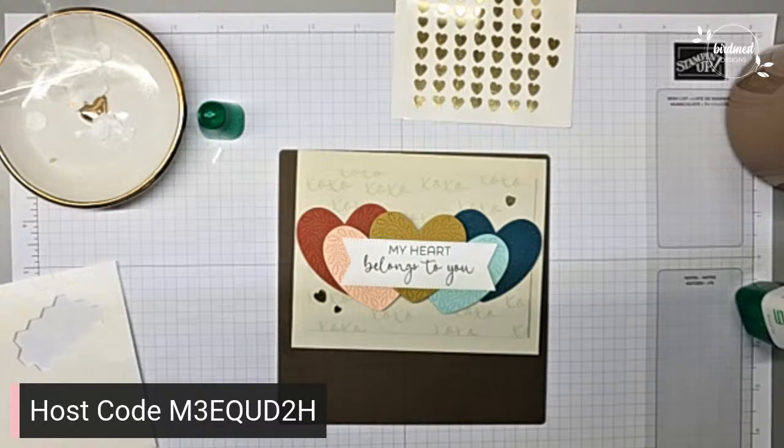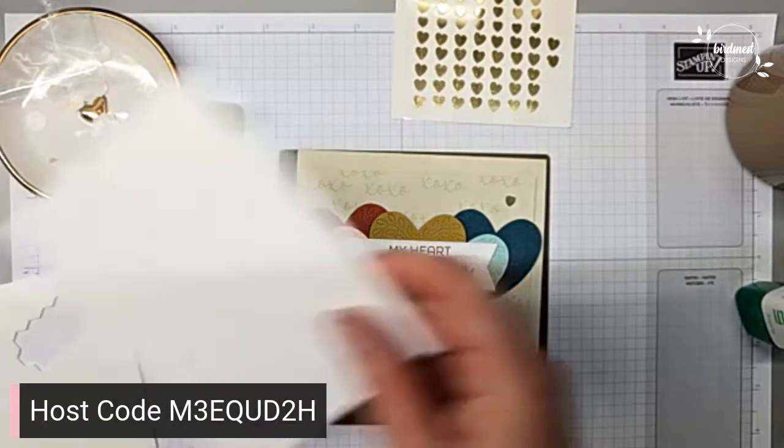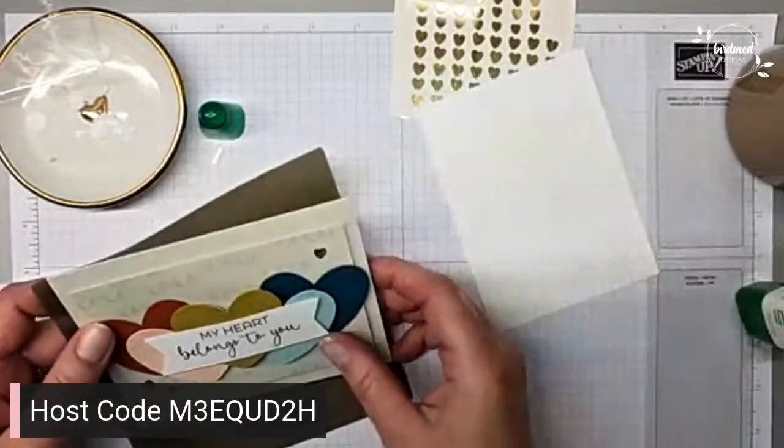All day today, I was in and out of my craft room and outside doing chores and dealing with kittens and cats and all the things. So I must have forgotten the insert. I'm quickly cutting one because you guys know we can't have a naked inside, right?